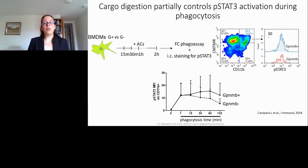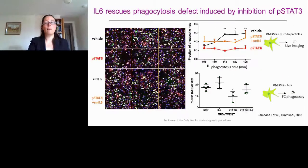Interestingly, both the GPNMB proficient and deficient mice are initially able to phosphorylate STAT3, as you can see here, at 7 and 15 minutes. However, the GPNMB deficient mice have a progressive and faster decline in the phosphorylation of STAT3, probably as a result of their lower ability to digest and process the phagocytic cargo. Therefore, from this experiment, we could conclude that cargo digestion partially controls phosphorylation of STAT3 during efferocytosis.